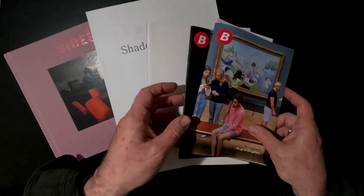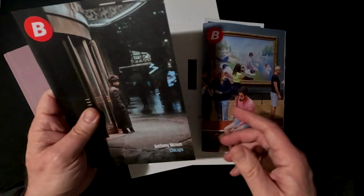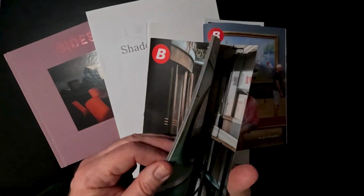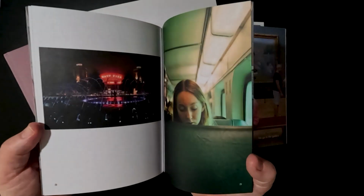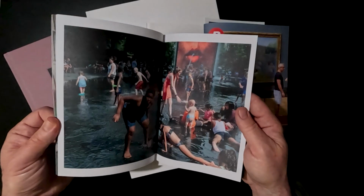So this is Bump Books, and well, these are both Bump Books. One I picked up last year when I was in Chicago from Anthony Manias, Tony. Small format. I think Bump Books are generally all the same. 30 pages of Tony's images of Chicago.